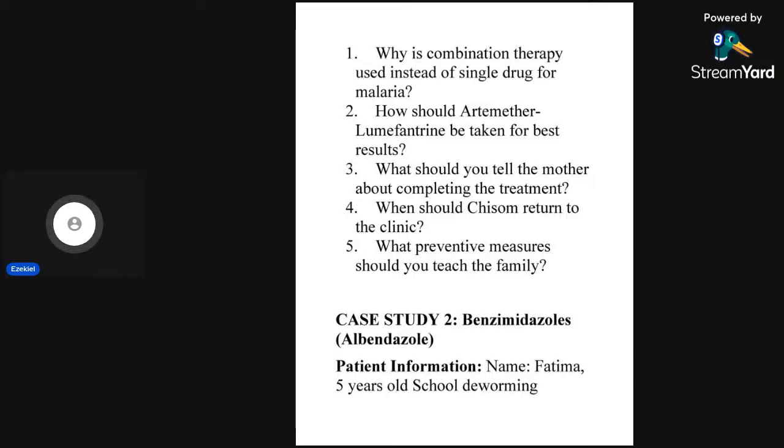Okay, that's a very good set of questions. Now, class, most of these questions are basically nursing consultation about malaria or anti-malarials in general. So why do you combine drugs? I mentioned the first reason to combine drugs is to prevent drug resistance. Also, when you combine drugs, you have a better chance of curing the malaria, about a 95% chance.